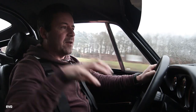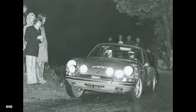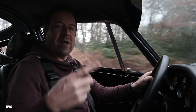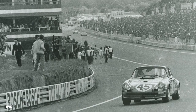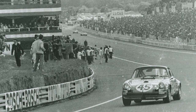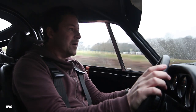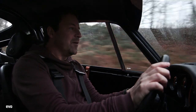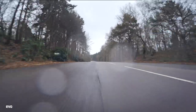So having started life with a 2-litre engine with around 170 horsepower, when it finally raced at Le Mans in 72, it had been upgraded to ST spec, which is a 2.5-litre engine with around 270 horsepower, so a big gain in power. When you think the car weighs just about a tonne, being wet, you can hopefully get some sense of what performance it has.